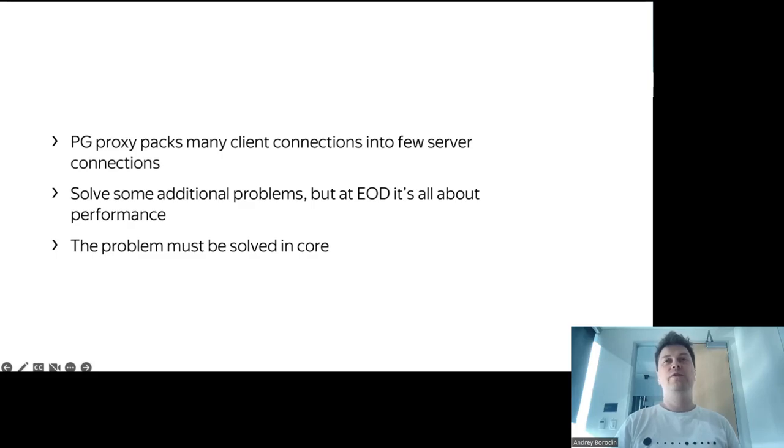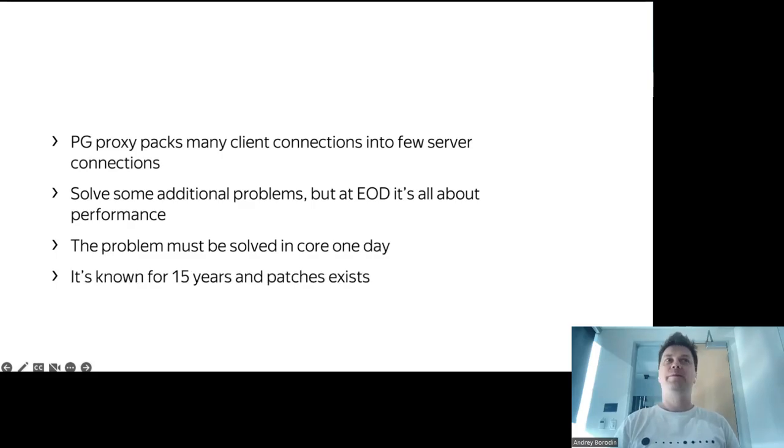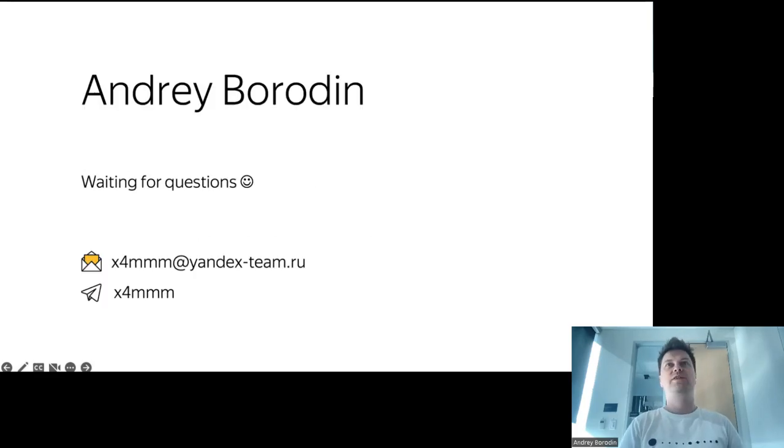This problem must be solved in core one day. Today, the Postgres community understands this quite well. Many bright people like Andres are working on the problem, but so far the problem persists in Postgres core, and I have no idea when it will be fixed. One day, we should not have poolers at all. It should just be servers that just work, clusters that just work without any proxies, but now we have to use them. That was all that I wanted to say, and I'd be happy to answer some questions.